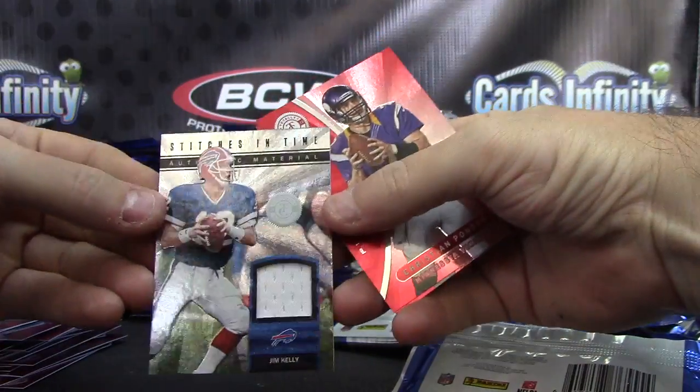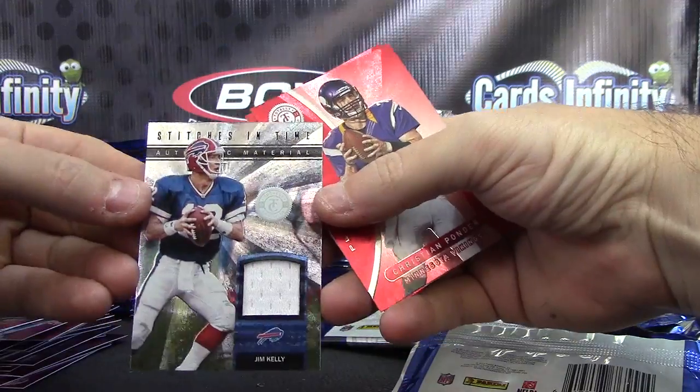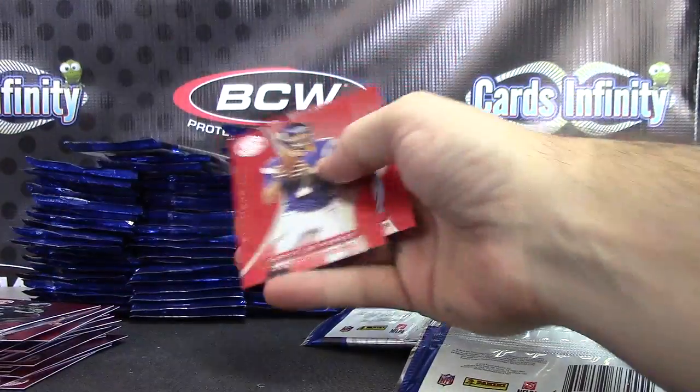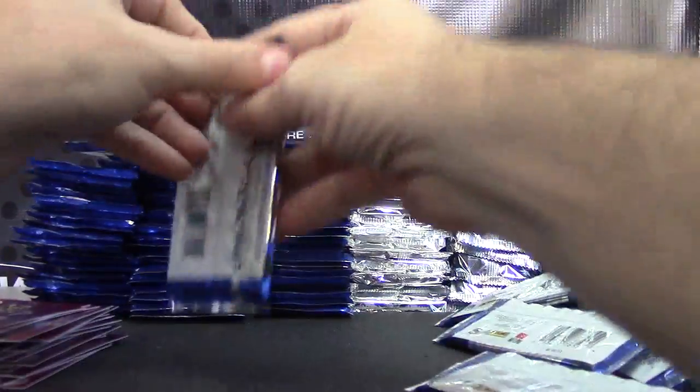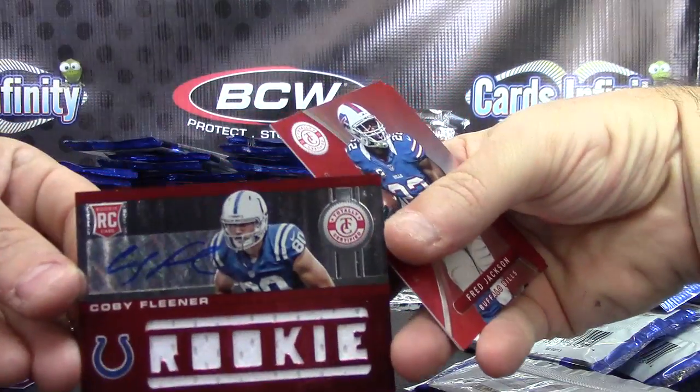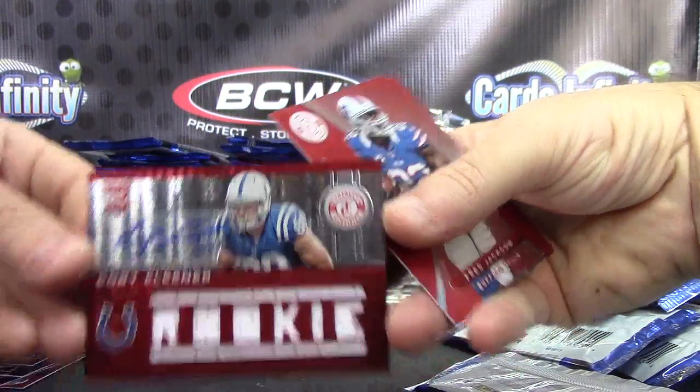Okay, I'm just going to watch. Oh, okay, cool. Jim Kelly. Jersey. Kobe Fleener, $199, rookie jersey autograph. Colts.